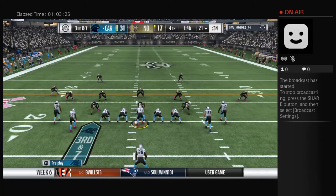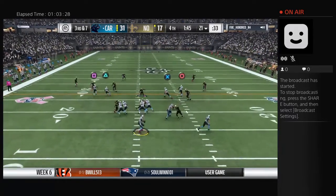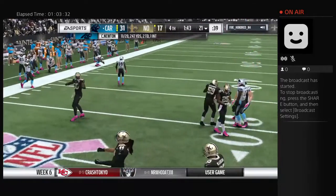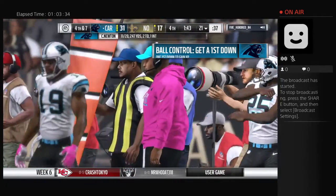The Saints with an extra defensive back here on 3rd on the field. Could they blitz? And he couldn't hang on to it through the contact. Incomplete.